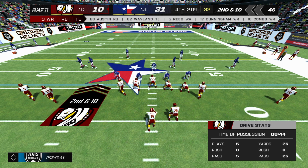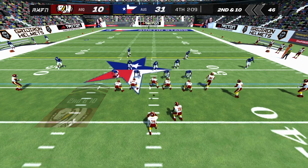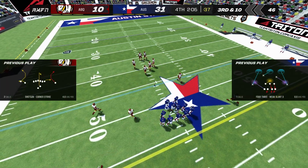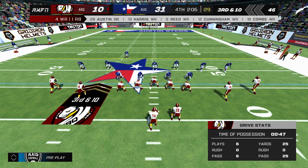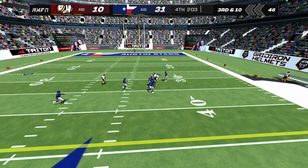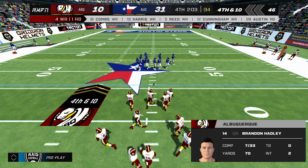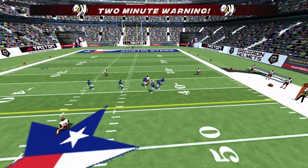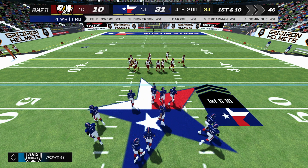6th play of the drive. The QB dropping back. The ball falls to the ground. Incomplete. A crucial third down for the offense. He tosses one way downfield, and he misses his mark. He can't bring it in. That's a tough break for the offense, but it's simply the nature of going for it on fourth down.